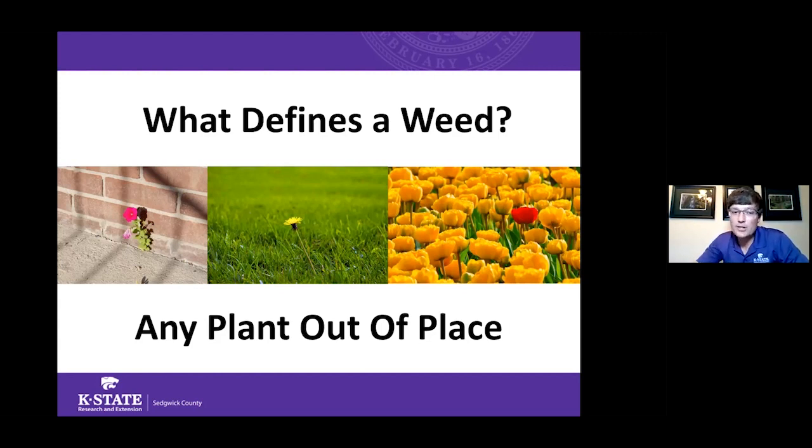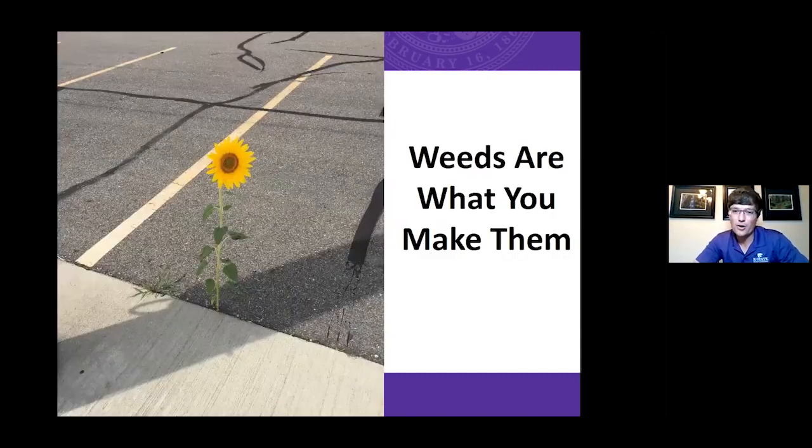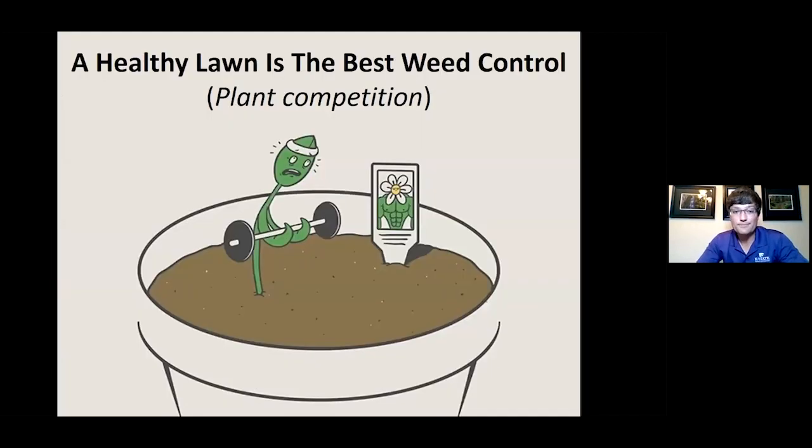That could be a petunia in a sidewalk crack. That could be a dandelion in your lawn. That could be a red tulip in a flower bed of yellow tulips. Any of those things could be a weed because they're all plants that are maybe out of place where we don't want them to grow. So the bottom line is weeds are what you make them. All plants have benefits, including some of our weeds, but if you don't want it in your lawn or you don't want that plant growing where it's growing, it's a weed.